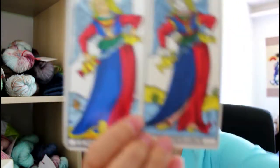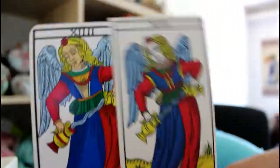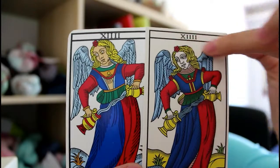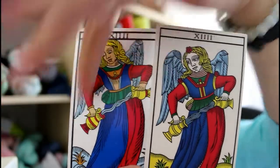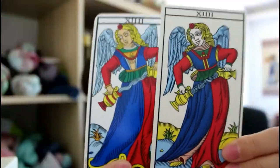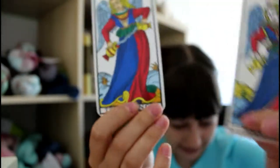Anyway, other examples. Let's see. For example, Temperance, maybe. Just a moment. I'm just flooded with cards right now. So yes, again, here you can see that the angel is not touching the border, and also the wings are not touching the borders. They're more centered, and the effect was also that much more feet can be seen on the cards.